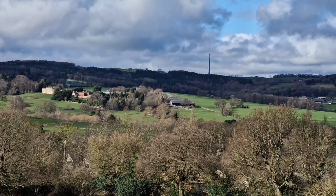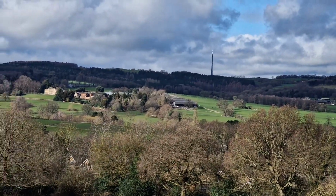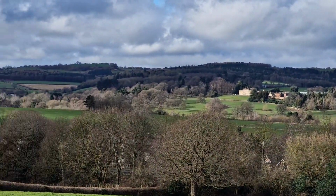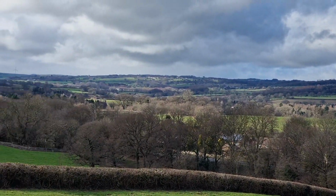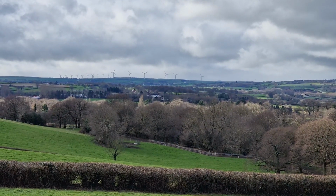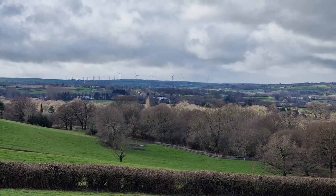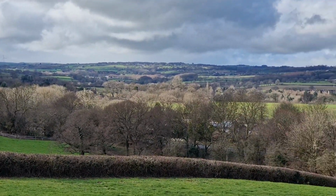That thing seems to pop up on the videos regularly. Wherever you go, you can't miss it. That's Emley Moor Mast. So pan round. That's heading towards Penistone Way. You can see the windmills at Royd Moor Wind Farm. It truly is a lovely place, this.